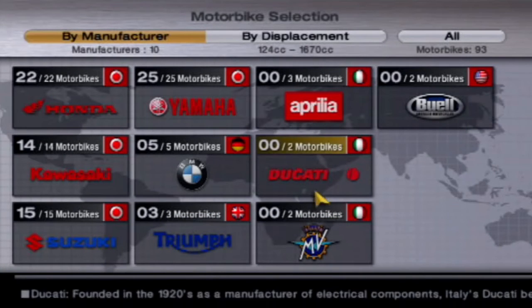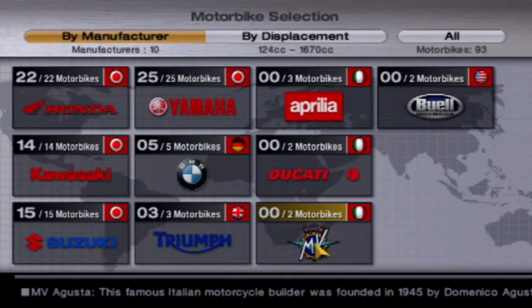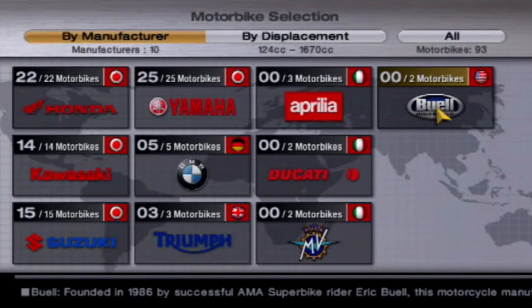And that is the BMW and the Triumphs all done. Next up, we've just got Aprilia, Ducati, MV Agusta, and also Buell as well.